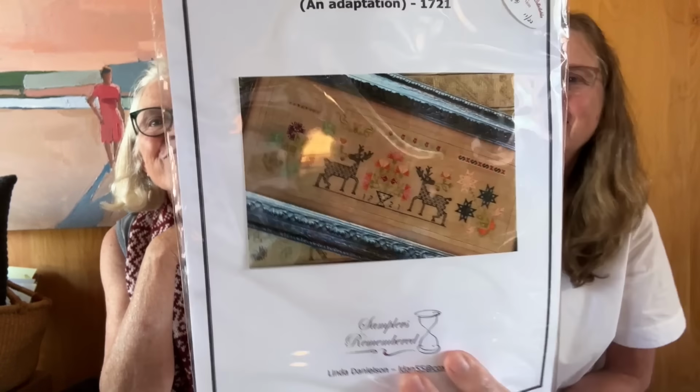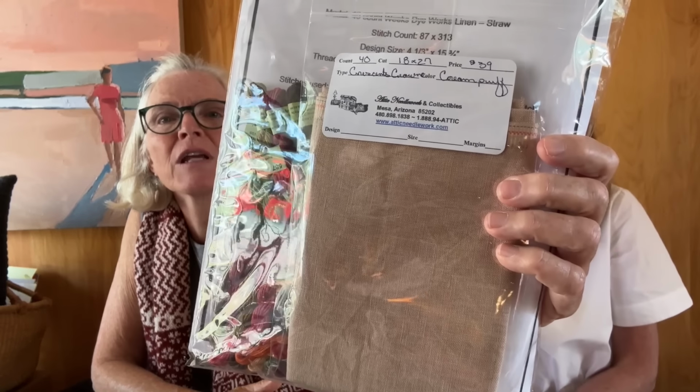And then I also got a piece of Crescent Crown linen in Cream Puff. And that's what I'm going to stitch it on, 40 count. So I am thinking this is going to be my birthday start. Because it feels kind of acceptable. Okay, so those are my plans. I'm excited for you. Now that school's starting again, I think we'll be back in the rhythm of evening stitching every day. Yes.